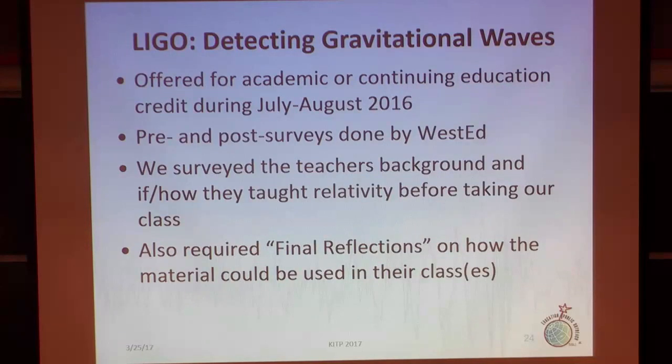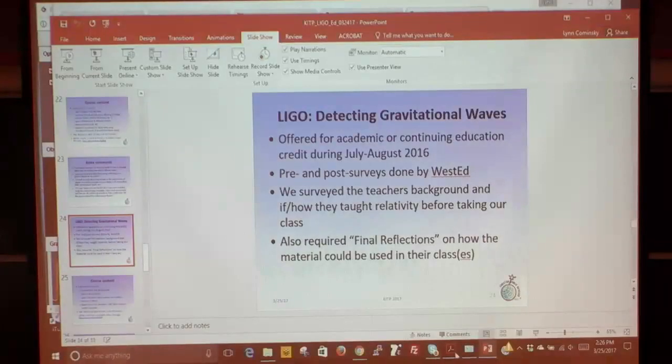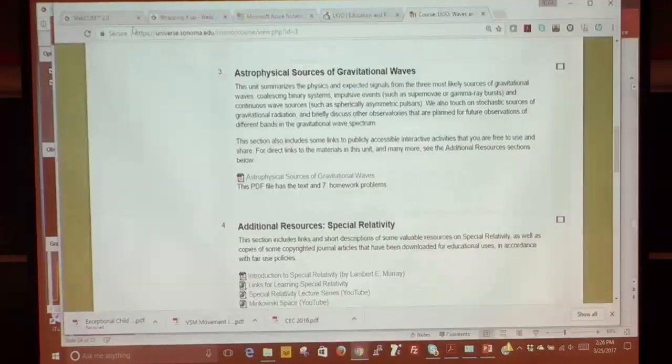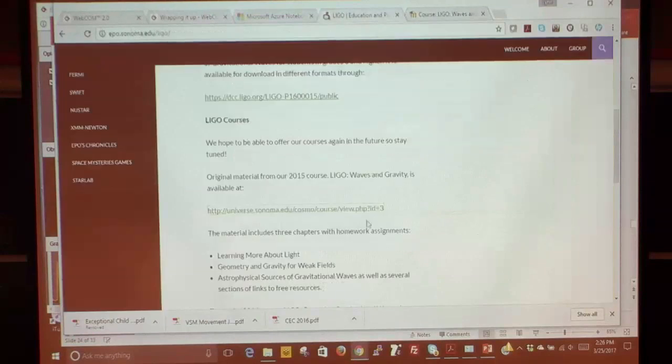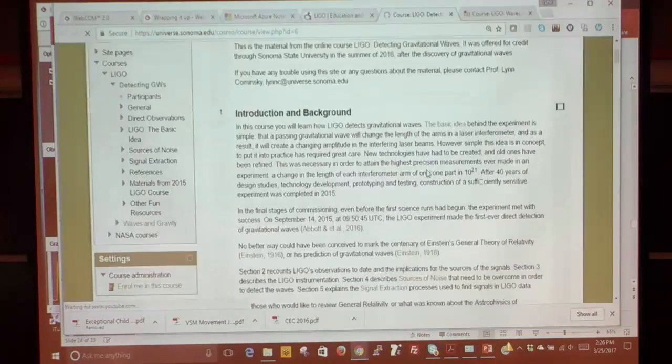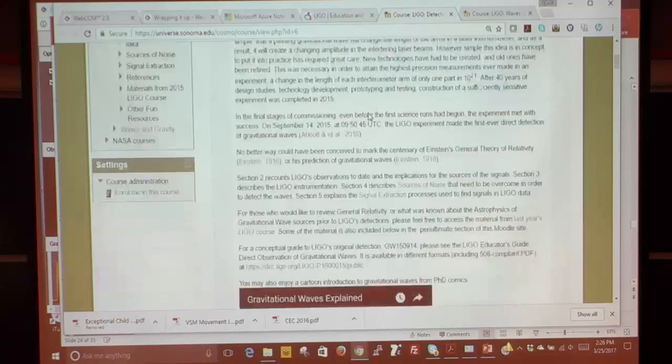So the course in the summer of 2016 was all about the detections, and it had a similar structure. I'll show. And we developed all the material for that one ourselves, and so that's linked right here. And so this is really, really a good resource, and it isn't anywhere near as mathematically complicated as the little bit of GR we snuck into the first year's course.